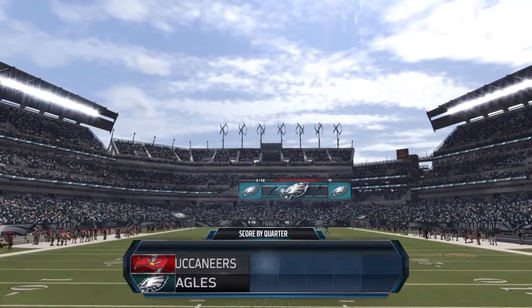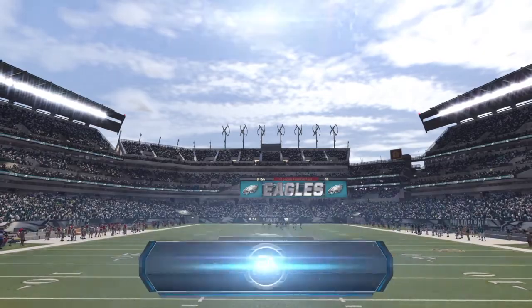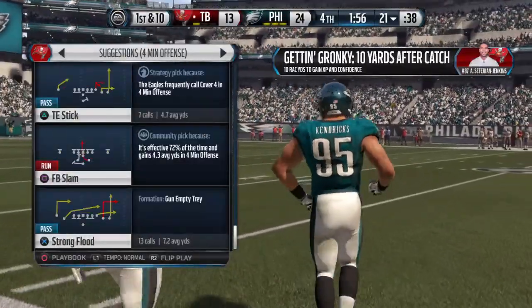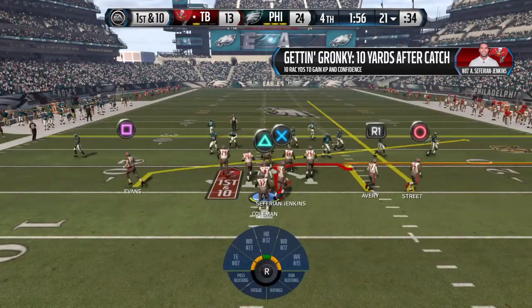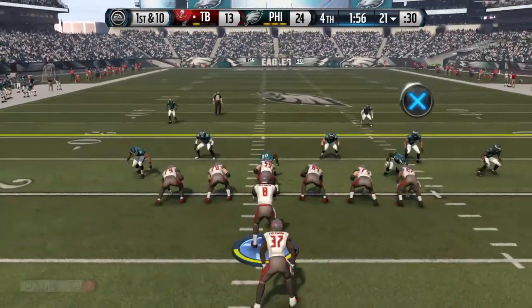Back now in this one, and time is running out here in the fourth quarter. The Buccaneers offense back on the field, trying to make up for that costly mistake the last time they had the ball. The turnover they committed immediately turned into points against them.